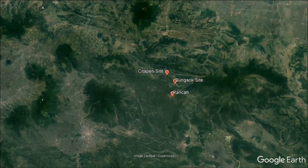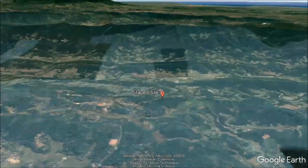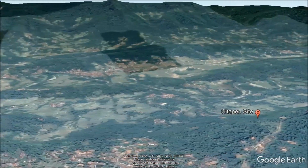One of the most important sites is located in Citapen village, where we can see a prehistoric rock art in a hilly area near the river.